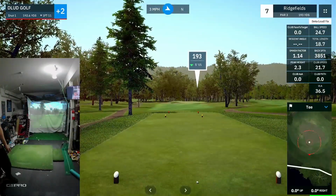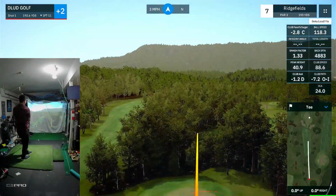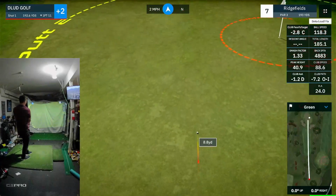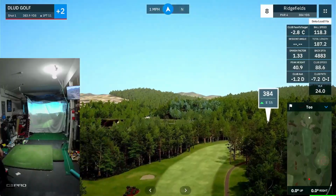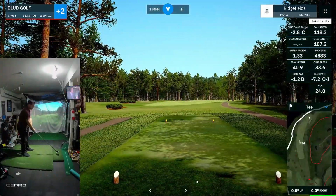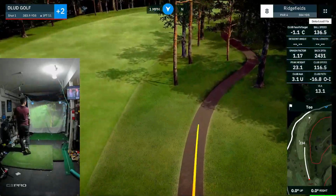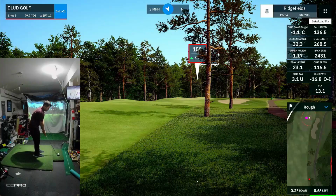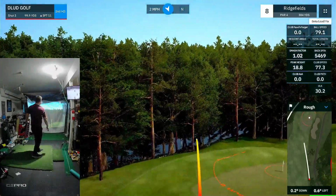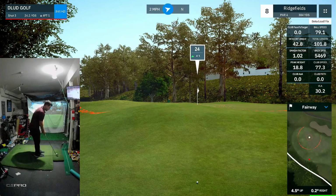We follow that up with a 193-yard par 3, pin here also tucked back right. Can't do better than that from 193. Heading over to the 8th hole, a par 4. Dogleg right. Only 384 on this one. Taking out a 3-wood. Of course, aiming and executing the old 3-wood bounce off the cart path. And then that was me trying to force a fade swing. For some reason I threw the club way outside, which makes me hit draws. So I just need to suck that club in, and I'll hit a fade.